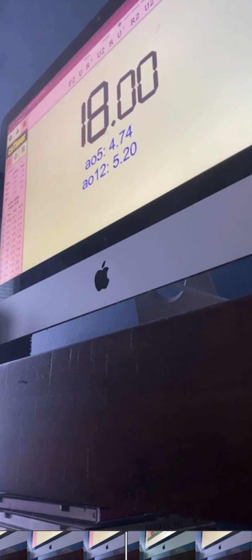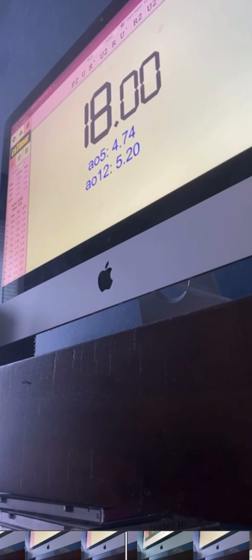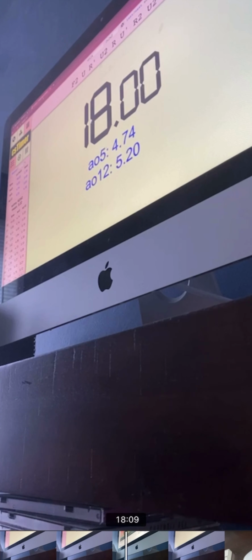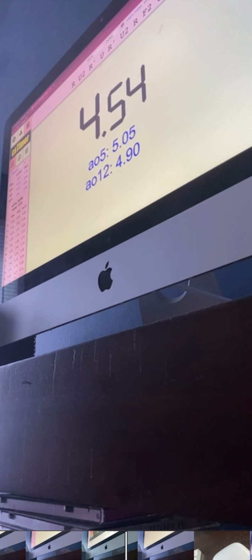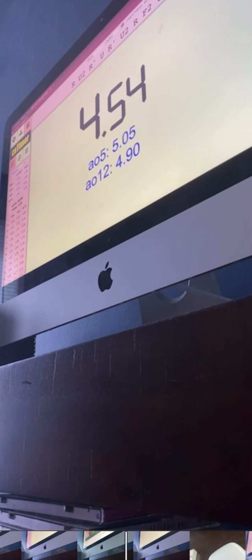These solves, I haven't really solved 2x2 in a while, so these solves were really, really bad. I think the worst time I got in this whole average was 18 seconds. The best time I got in this whole average was 2.36 seconds. That was the best time I got during the entirety of the solves, which was pretty bad for me, but I just hope you guys enjoy this average.